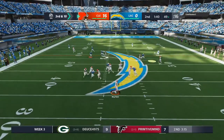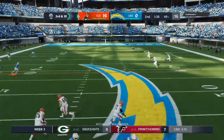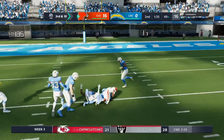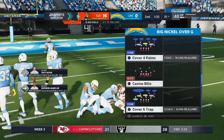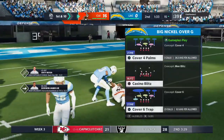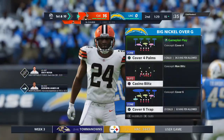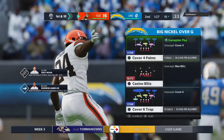From the shotgun, it's Mayfield. Oh, fires this one downfield. It's caught inside the 25. And they're going to be set up down around the 15-yard line. That goes as a gain of 36 on third down. First down, Cleveland.